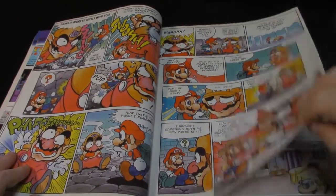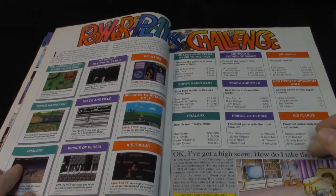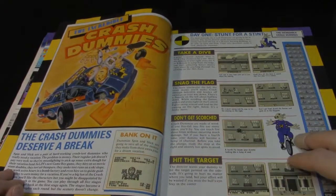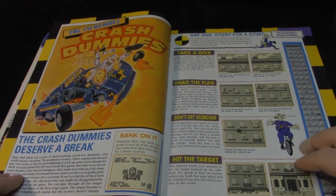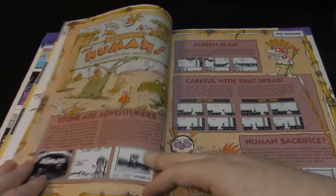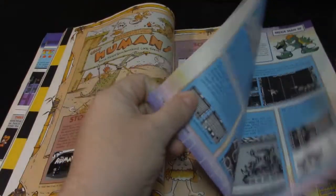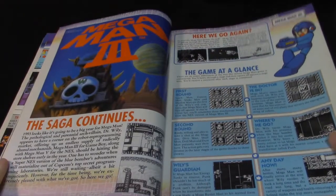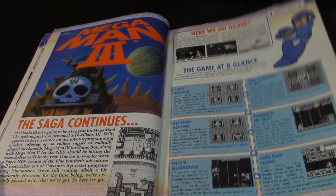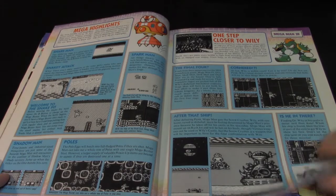It's mildly entertaining. There's some power challenges, and then as well as some people who, I guess, won the power challenges. Never participated in that as a kid. And here's a little walkthrough on the Incredible Crash Dummies for the Game Boy, as well as the Humans for the Game Boy. And then Megaman 3 on the Game Boy walkthrough. So this is one of the more interesting walkthroughs and tips.